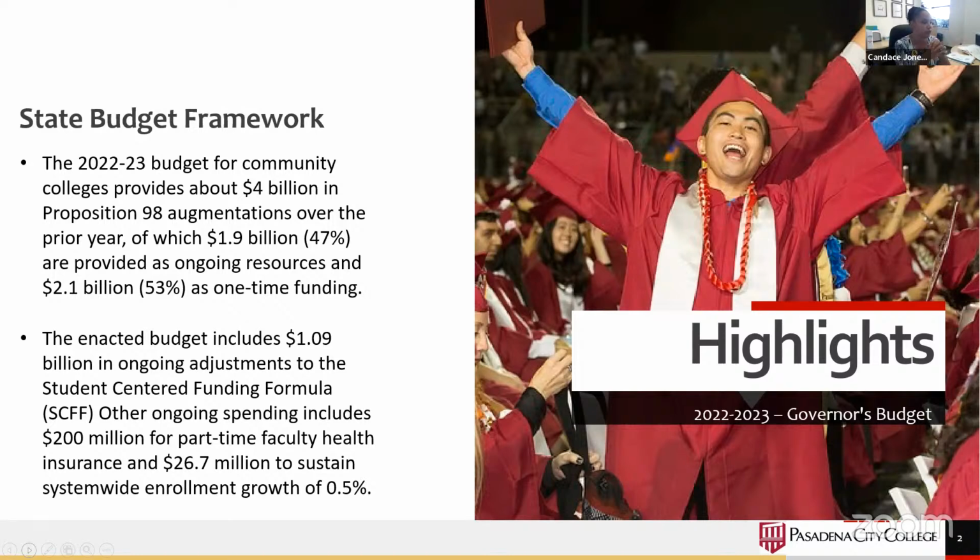The 2022-23 budget framework for community colleges provides about $4 billion in Prop 98 augmentations over the prior year, the 21-22 budget year. I always have to get that right in my head. And then 1.9 billion is provided in ongoing resources, so we will see those contributions happening every year. About 53%, 2.1 billion, of the funding is in one-time funds. We're always particularly curious about one-time funds. We don't get our hearts completely set and all bought in, because remember, one-time funds go away, but they are really great investments to allow colleges to start up programs or continue to invest in really interesting ways. So we're really happy about that contribution.